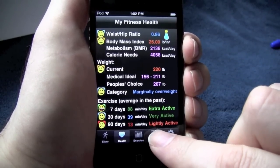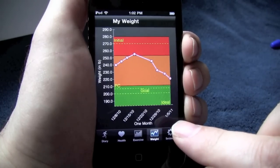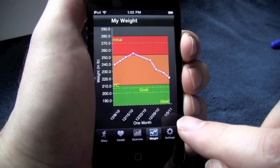Just exercise enough to be on the green. And you feel good, look good, and prevent heart disease, which is the number one killer in America.